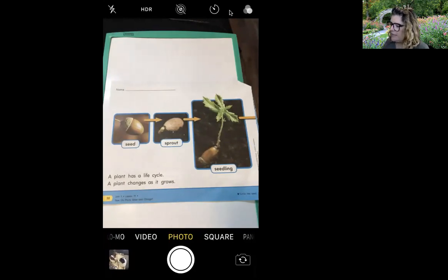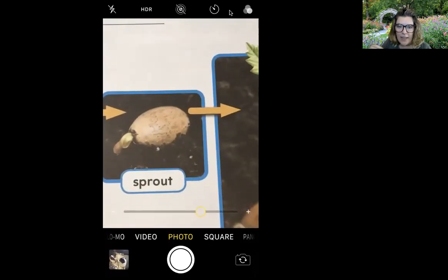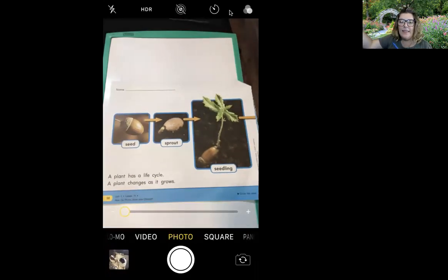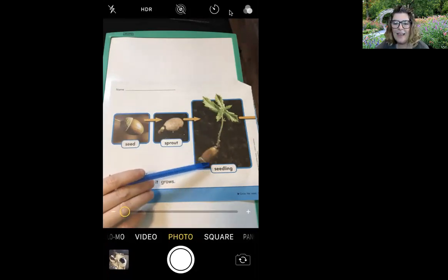First, I'm going to look at the pictures and I'm going to read the captions. So this is a seed. Hey, it looks like an acorn. An acorn is a seed. And then look, it sprouts out of the seed. Do you see? Let me zoom in a little bit on that. That's really cool. Right out of that acorn comes a little sprout. Neat. And then it becomes a seedling.